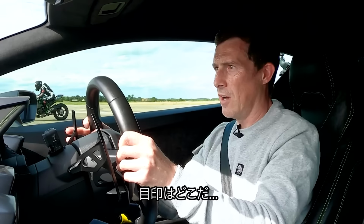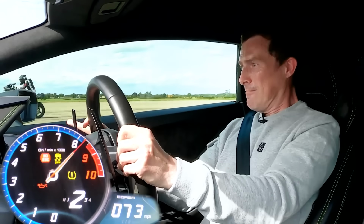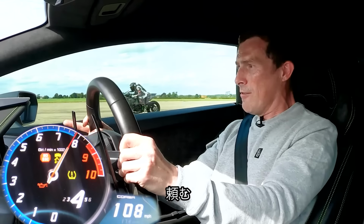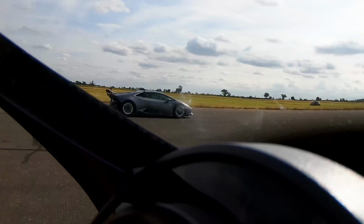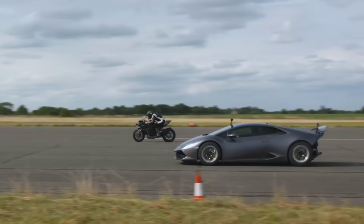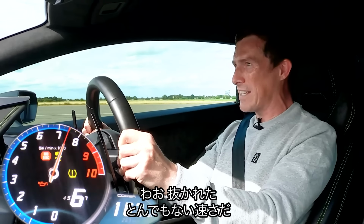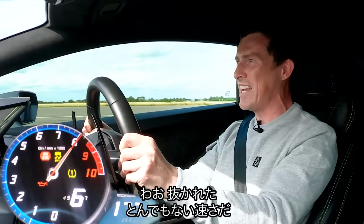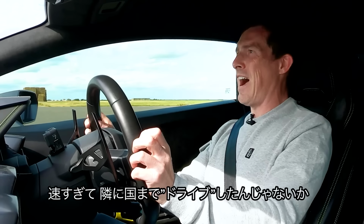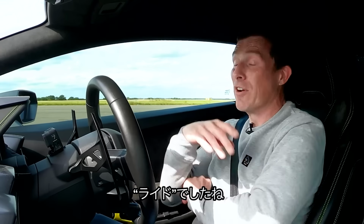Here we go. Where's the line? Where's the line? Where's the line? Where's the line? Now. Come on, car. Oh, wow, look at that go past. That is just so insanely quick. That was brilliant. It is driving into the next county. Sorry, that should be riding.